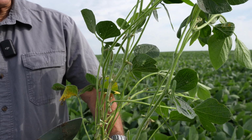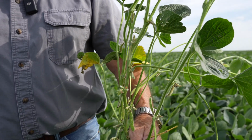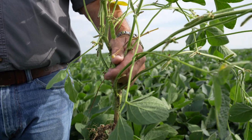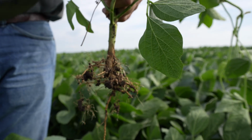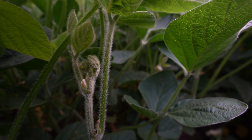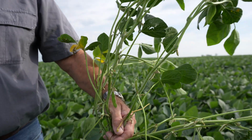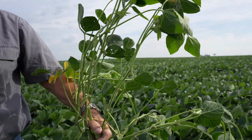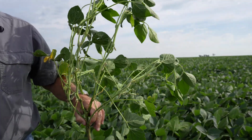So if we continue to shoot out these pods, what can affect us? Next week to 10 days, it looks like we're going to be dry, and we're going to be hot. That can affect some of these flowers, if they abort, but we'll have to wait and see. Right now, this plant looks good. I think most of the field's going to be like this, and it could be very good yields if the weather cooperates.